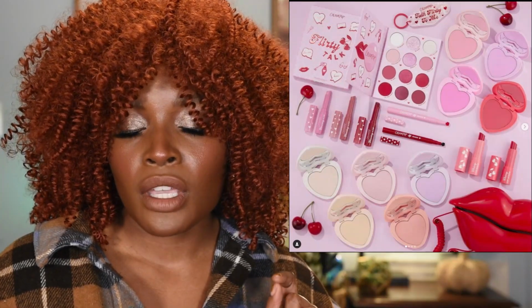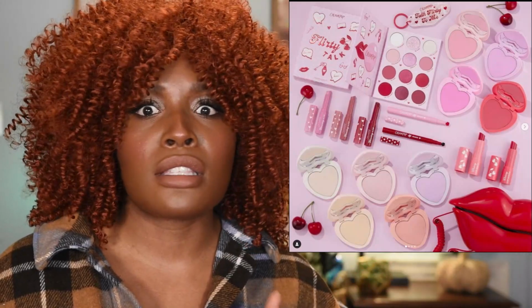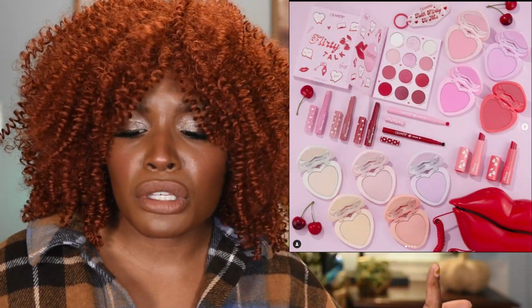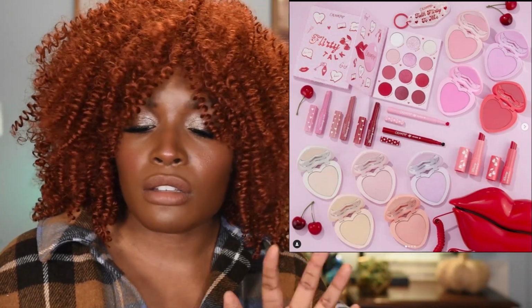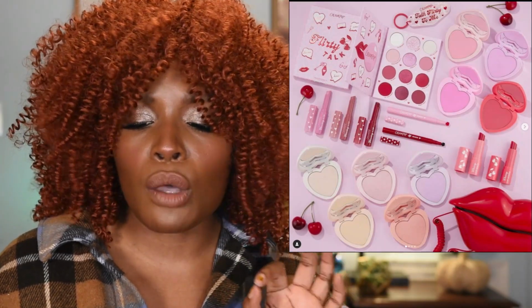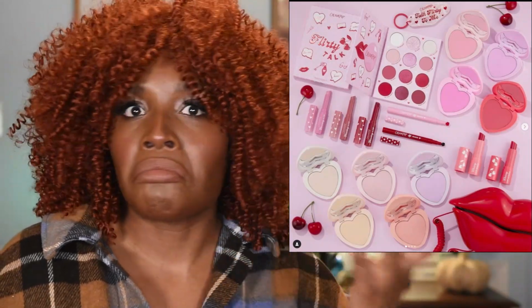ColourPop has also come out with their Valentine's Day collection, and this is the Flirty Talk collection. A lot of people picked this up, loved it, said that the blushes were really good and the highlighters were good as well. They enjoyed the eyeshadow palette and all of the lip products. I think specifically it was the glowy lip formula, which is new to this collection, people were raving about.